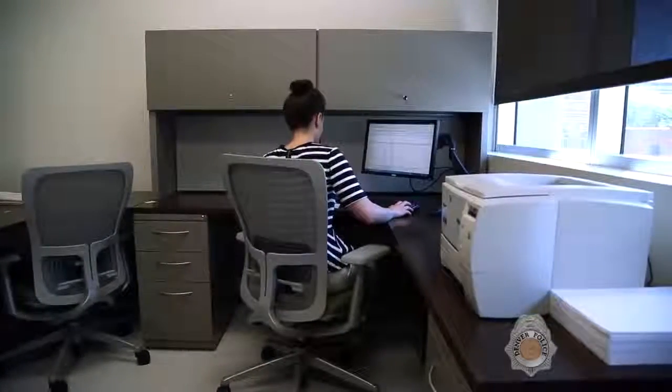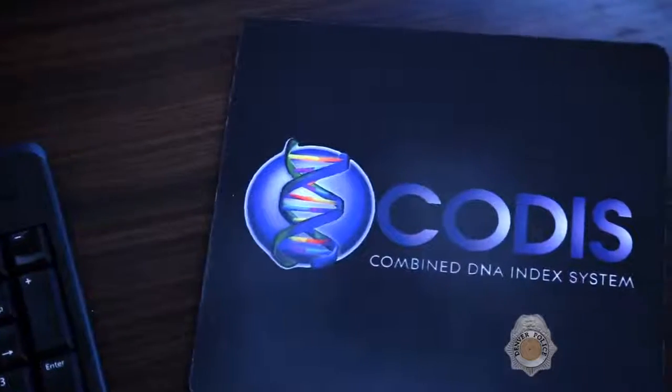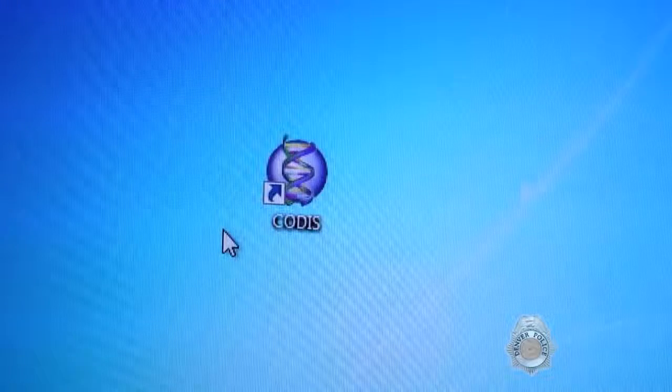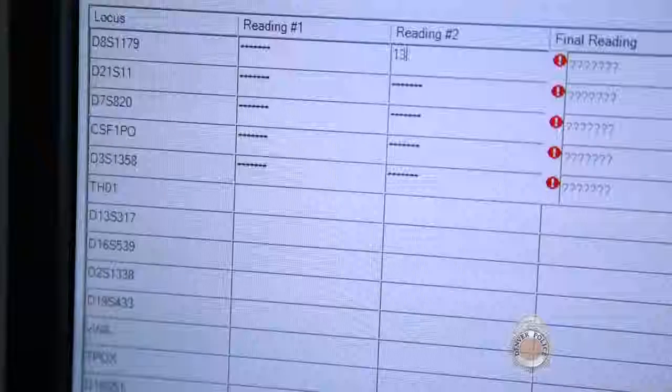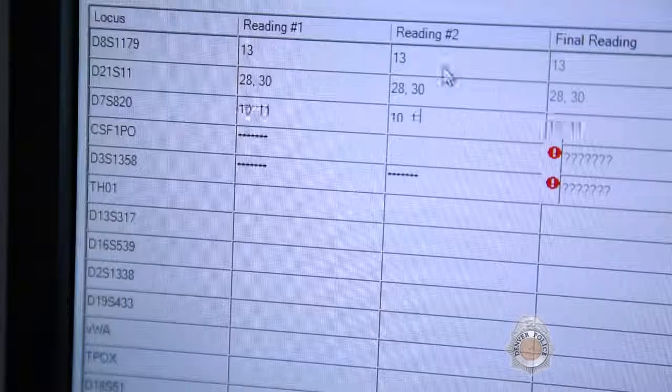DNA cases that are submitted without a known suspect can be searched in the Combined DNA Index System, or CODIS database. This is the largest DNA catalog in the world, with over 14 million profiles. CODIS is used by law enforcement agencies in the United States to help solve unsolved cases.